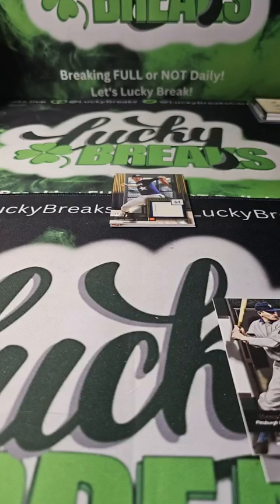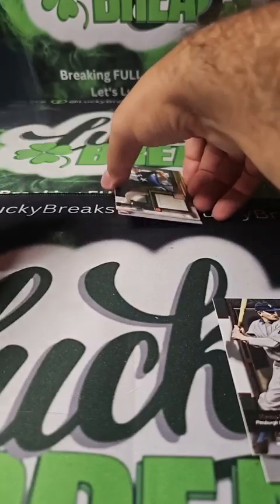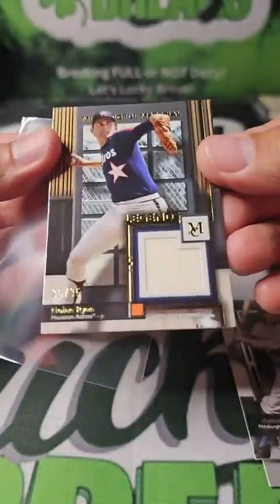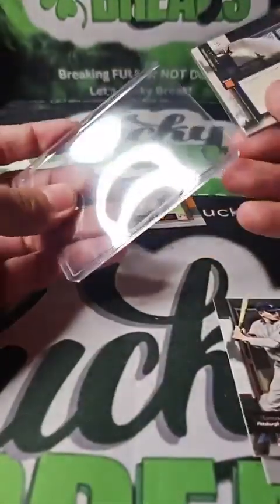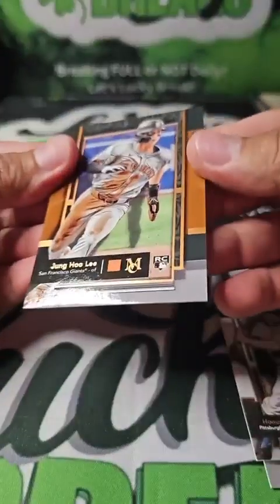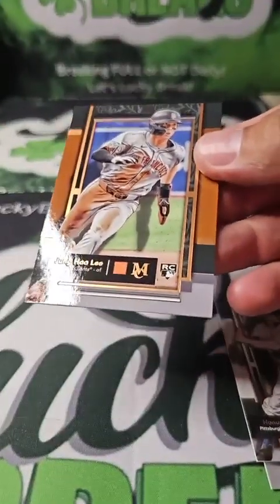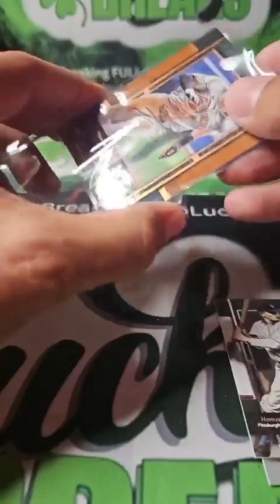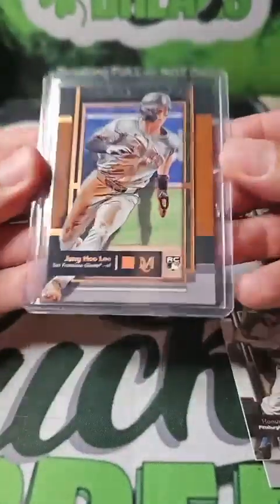Going back with the Astros, is it Nolan Ryan? It sure in the heck is, 35-35 on the legend. I'm not going to argue that point. And Jung-Hoo Lee for the San Francisco Giants. So half case museum collection is in the books.